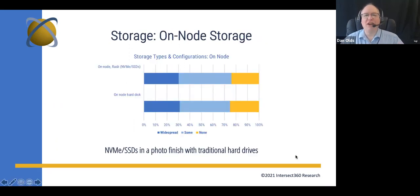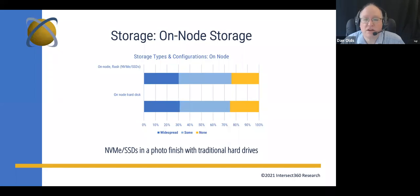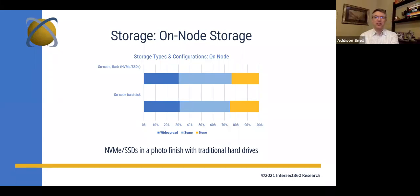So we drilled down pretty deeply into the storage, and this is an interesting slide. It's showing that on-node flash in the guise of NVMe and SSDs is on par with on-node disk in terms of widespread use, which we knew was going to happen. I just wasn't sure it would happen this soon. I actually was surprised that on-node hard disks did as well as they did in this survey, and I want to look at this data a little more closely myself and see if some of those hard disks are miscategorized flash arrays.